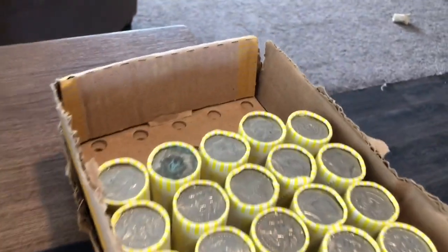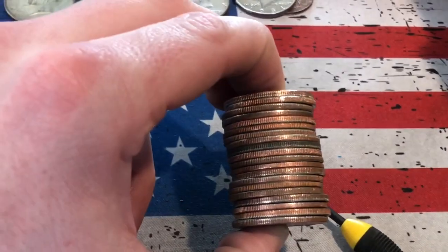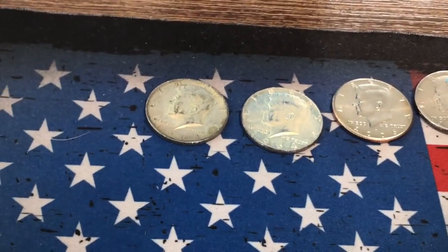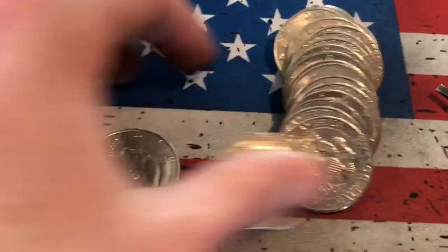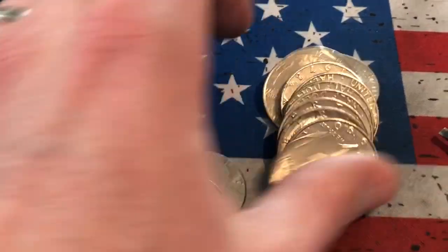All right, guys, I bring you in just 2 rolls later, and looking at that dark roll right there in the middle, it looks like we're going to have a 40%er here. Now, I said that last time, and it turned out to be a 90. So maybe we can get just as lucky. So let's lay these out, and let's go ahead and go through them. You guys don't care about these ones, so let's just get to the silver.